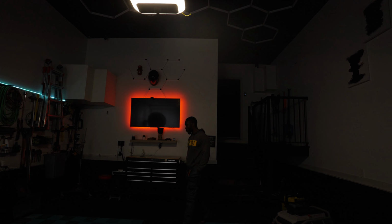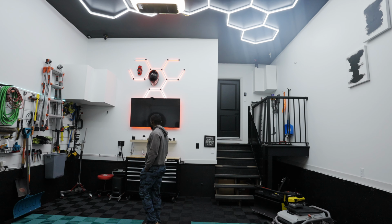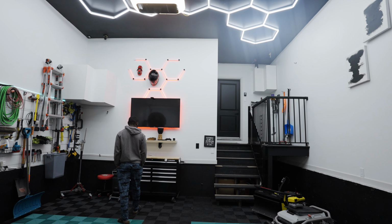I also have a Third Reality motion sensor installed. This sensor helps automate lighting in the garage, turning on the light as soon as I walk in, which is especially useful if my hands are full. The Third Reality sensor integrates seamlessly with my setup, making sure that the garage is always well lit when I need it.